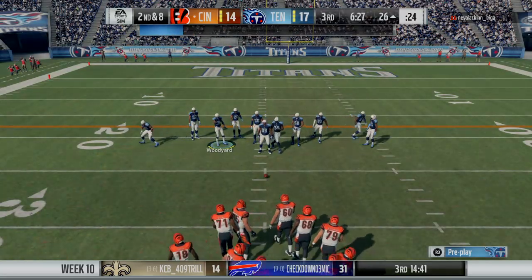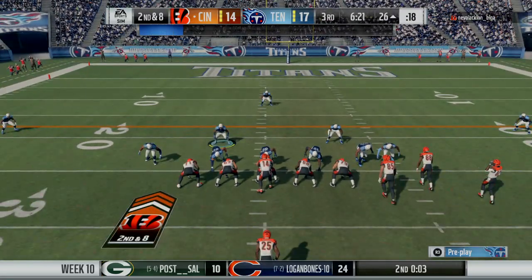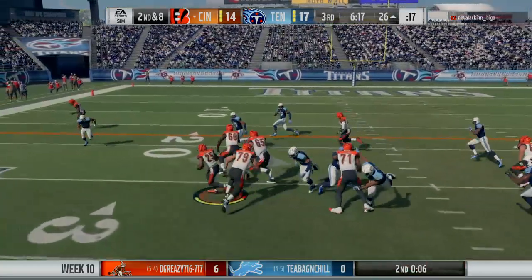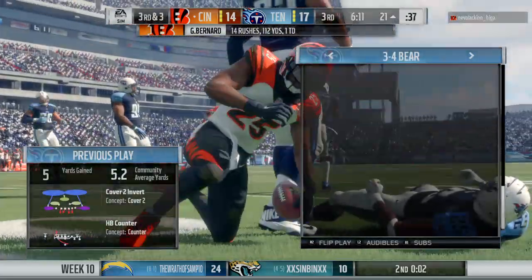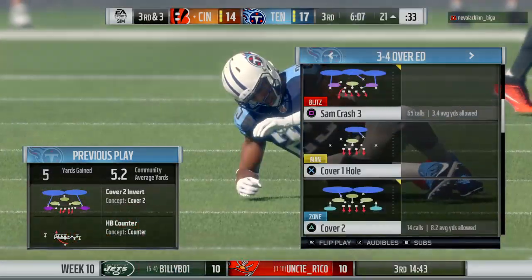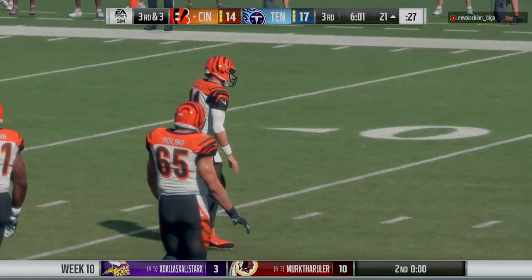2nd down, 8. Now Bernard. And able to push his way forward here for a good little gain. 5 yards on the pickup, and it'll be 3rd down. And there's a run to be happy with. Good, solid yardage. You'll take that anytime you hand the ball to a back.